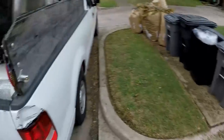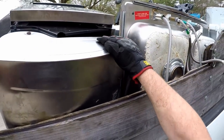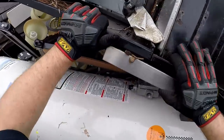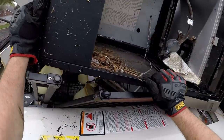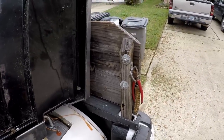Definitely gotta get this strap. Yeah, the tailgate won't open. It's happened before. We'll get it all fixed up though. We'll go somewhere out of the way and get her strapped down.